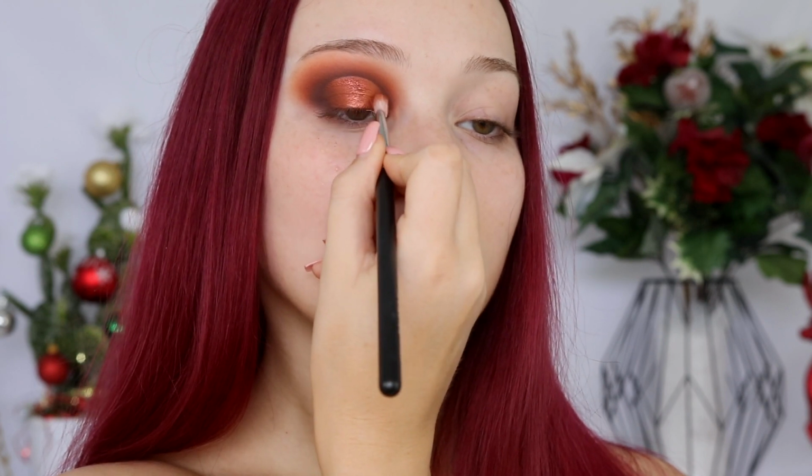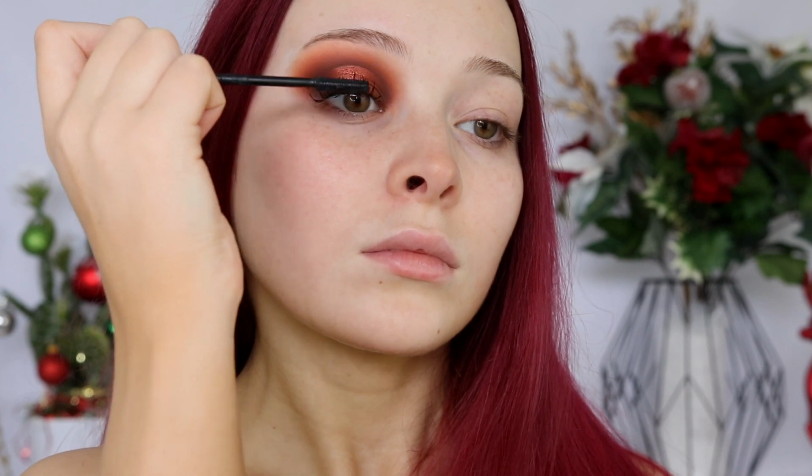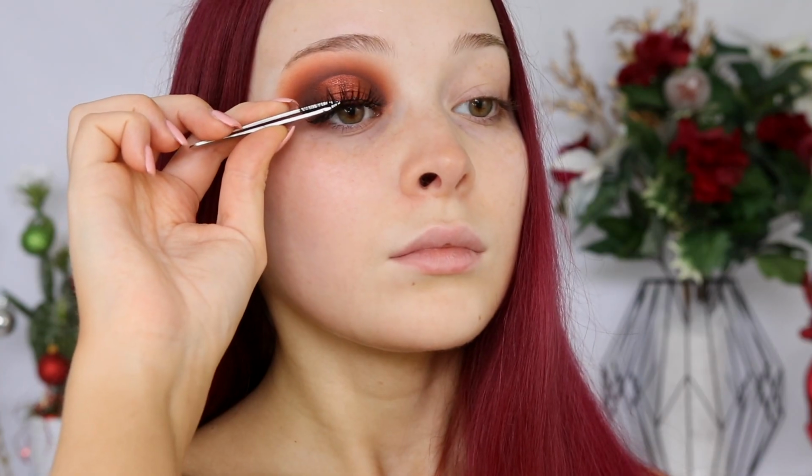I'm going to go ahead and coat my lashes using the Benefit Roller Lash Mascara. And for some falsies, lately I have been loving the Tati Lashes in TL7.